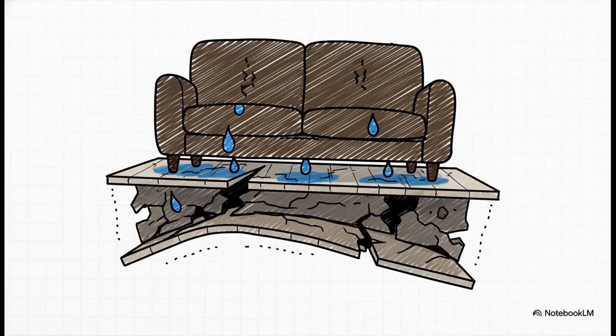And the damage doesn't even stop at the laminate. That moisture will just keep seeping down, right into your subfloor. You know, the actual foundation of your room. Once that gets compromised, it's not just an ugly problem anymore, it's a serious structural safety hazard.